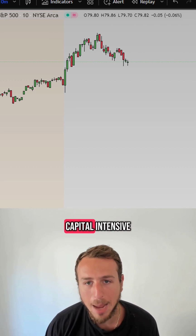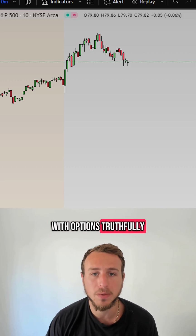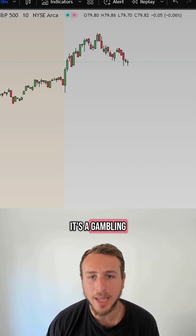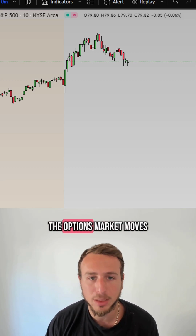Yes, it's more capital intensive, but if you don't have $10,000, you shouldn't even be playing around with options, truthfully, because if you're blowing every last couple $100 you have trying to flip premiums, it's just not a good way to live. It's a gambling mentality. Instead, what you should be doing is selling options to learn how the options market moves.